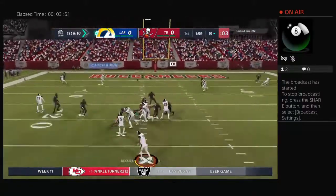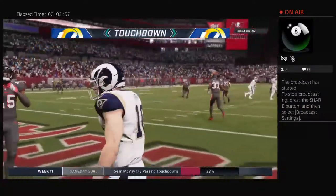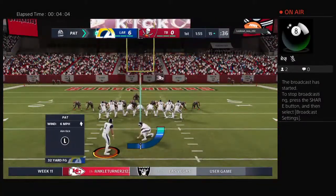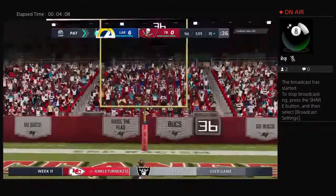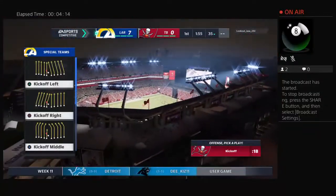Into the red zone now, Kaepernick. And he's got it. That's Kupp for a Ram touchdown. Complete to Cooper Kupp, his 5th touchdown now on the year. And the Rams take it right down and score on the opening drive. It's up, it's good, and the Rams take a 7-0 lead. Makes the score Rams 7, Buccaneers nothing.